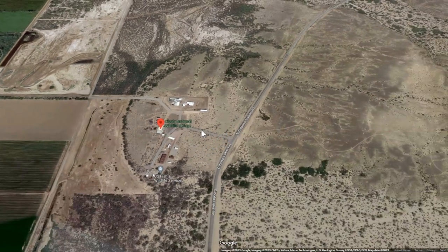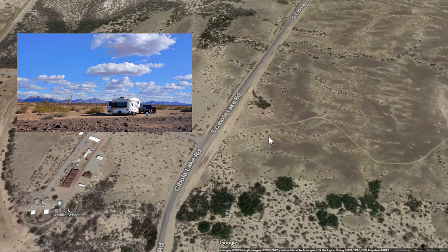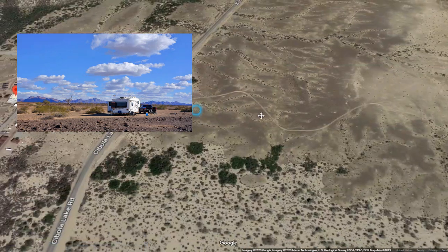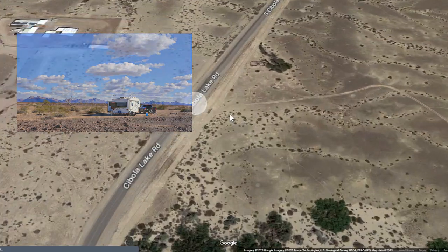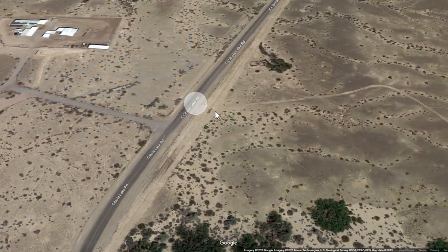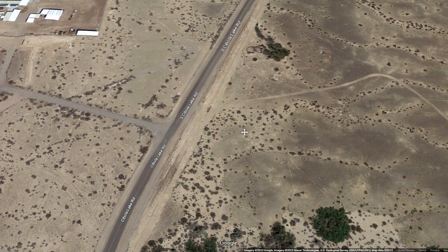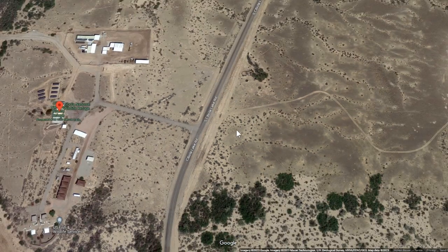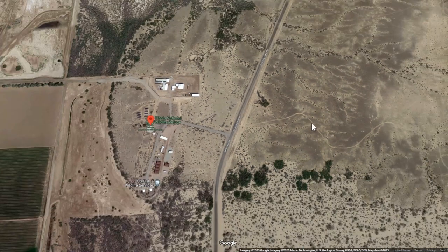So where did we camp? Just right across the road here. There's some campsites up in here. You follow this gravel road. There's a kind of sketchy grate to go across, and there's a little bit of rough road, so you may not like to do that.